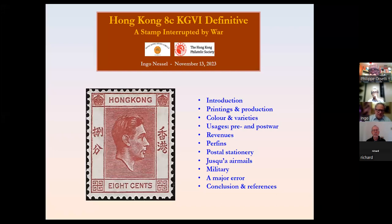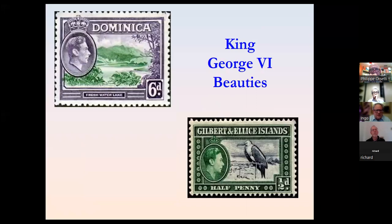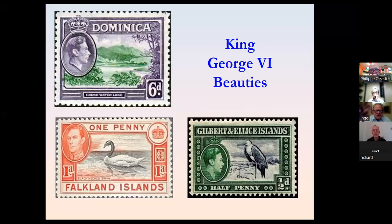I favor this era in British Empire philately for the many pictorial designs, which are so beautiful. I'm giving some examples here from Dominica, Gilbert and Ellice Islands, and Falkland Islands, which has some of the most beautiful George VI stamps. So that's one of my reasons for picking that era. Also, I was born in 1950 when George the Sixth was still reigning, and so I consider George the Sixth to be my king. The king is the head of state of Canada.